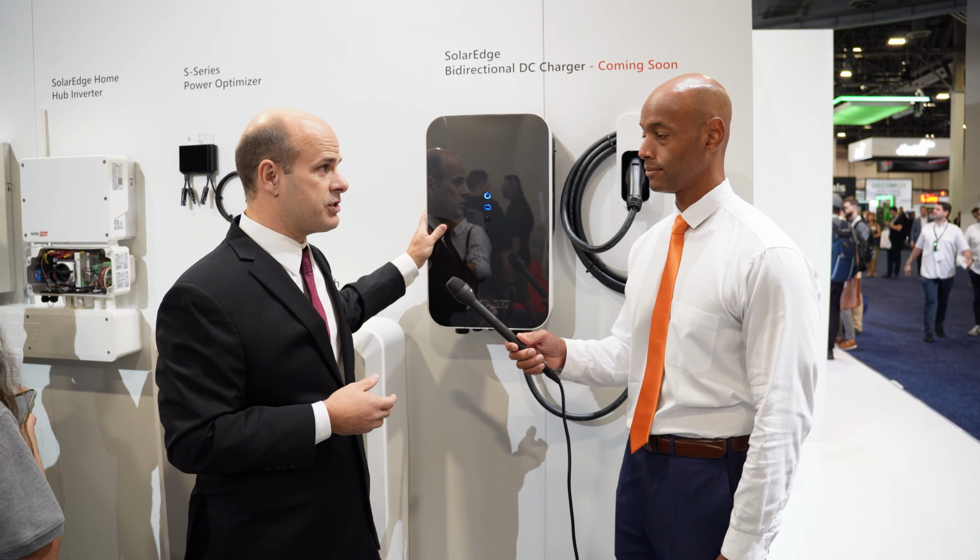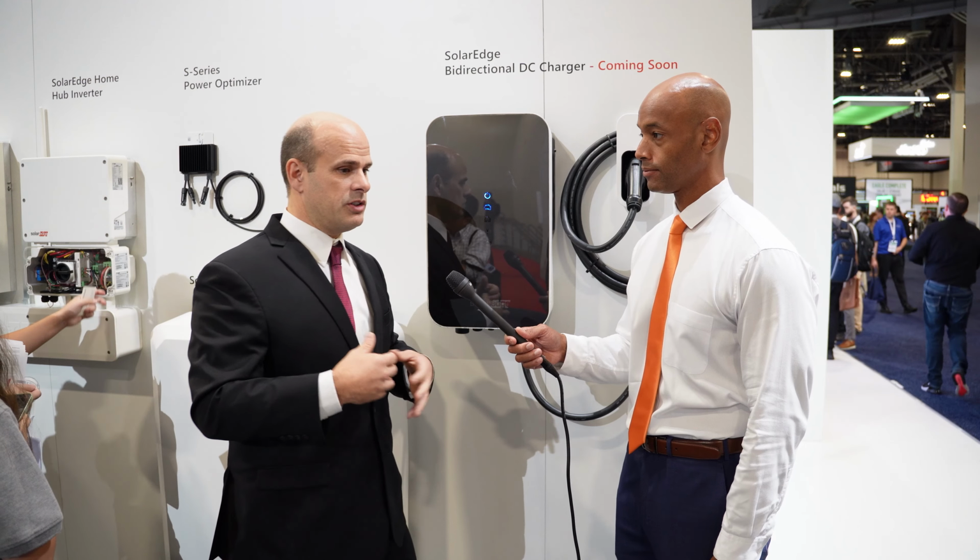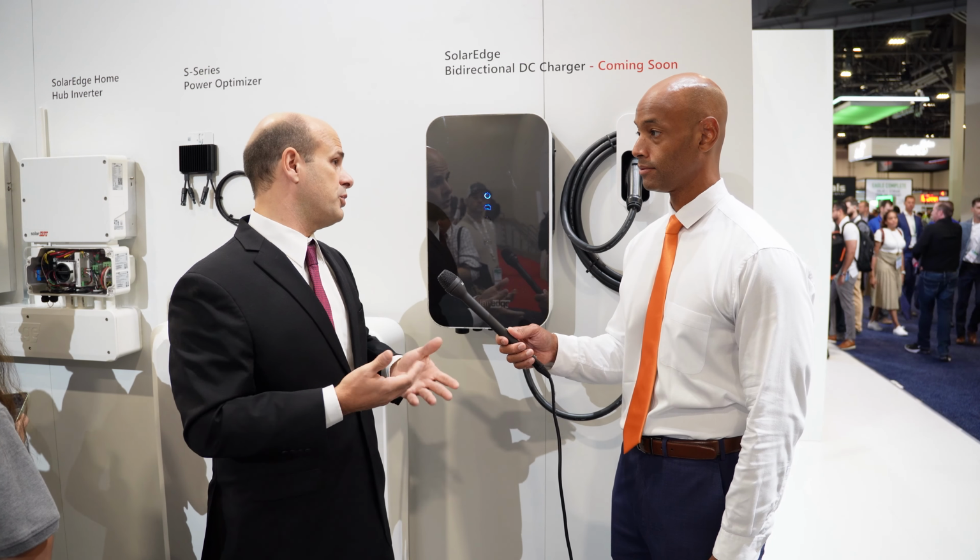So this is fully bi-directional, and it works in conjunction with our inverters. And then it would allow someone to discharge the vehicle and use it for those types of applications.